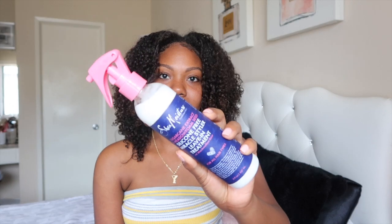So my first one is for when I decide I want to blow dry my hair. That's the Shea Moisture Sugar Cane Extract and Meadowfoam Seed Silicone Free Miracle Styler Leave-In Treatment. This is very moisturizing. It helps me blow dry my hair, and I feel like it helps to protect it. Overall, it's a pretty good leave-in for when you're about to straighten your hair or blow dry it. More so, I use it for when I'm about to blow dry it, and it gets the job done, so it's one of my favorites.